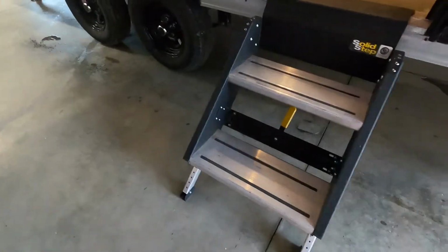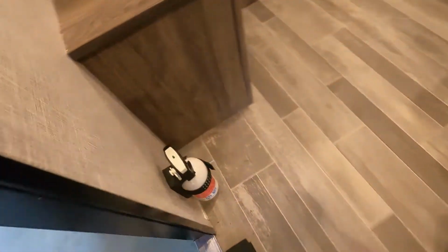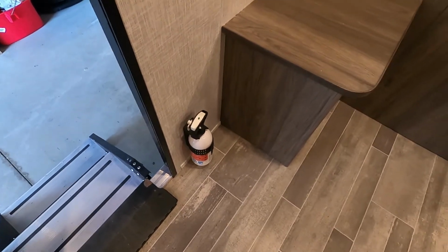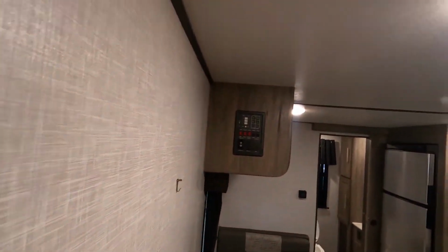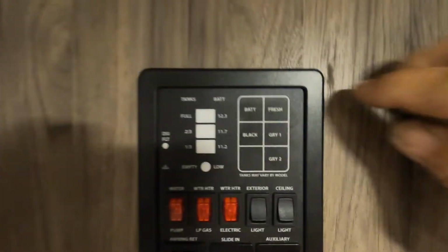on uneven ground. First thing I like to point out coming inside is your fire extinguisher. Make sure that you and everyone that's camping with you knows your fire extinguisher is located by the entry door in case of emergency. We come in looking to our left up here up top. We're going to go to this control panel. This control panel up top is where we check our levels.